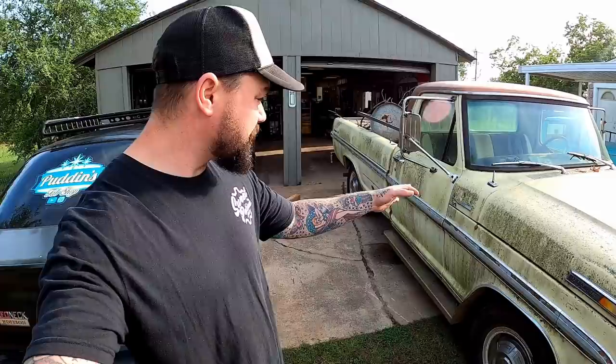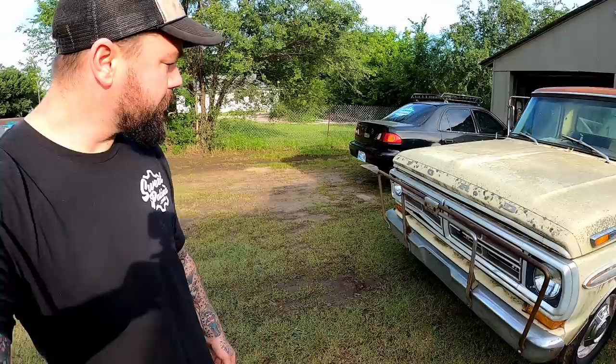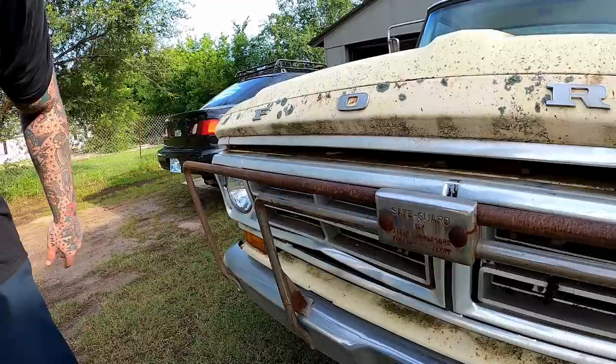Well, top of the morning to yous. Hey, let's check this thing out real quick before we get her pushed in the shop. Maybe we can see her a little better out here. 72, maybe? Ford. This baby's got all the options. Got our old bumper guard. Ooh, safeguard right there. Check her out. Fort Worth, Texas.